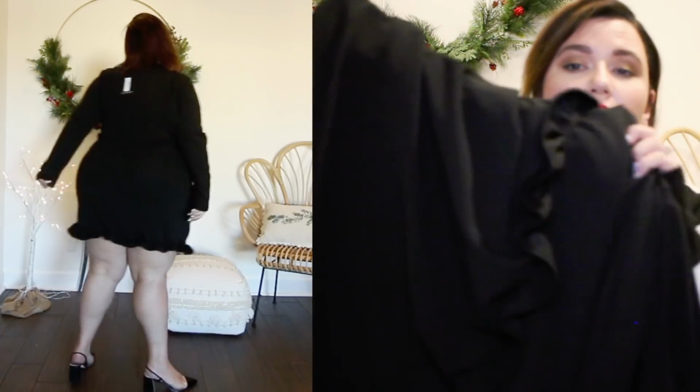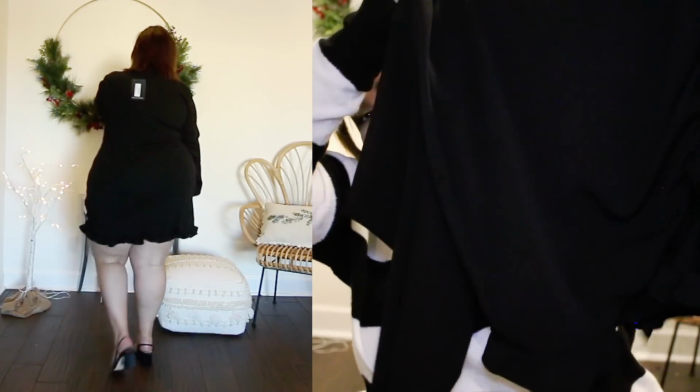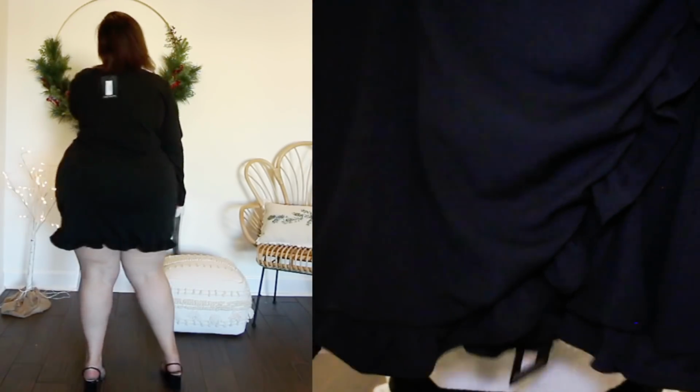But what gets me on it is the skirt portion. So we have a wrap top, long sleeve, lovely, lovely defined waist. And then we go into this wrap skirt and oh my God, my light is failing me. So you guys can't see the ruffle detail, but there is a ruffle detail here that wraps around, and then there's a ruffle detail all the way around the bottom. It is so cute. It is so chic. It's so gorgeous. I cannot wait to style this.